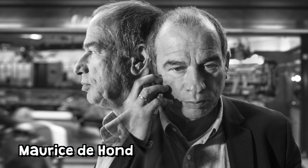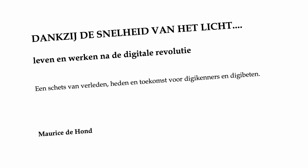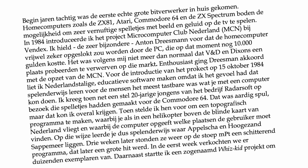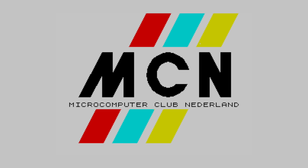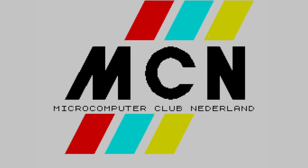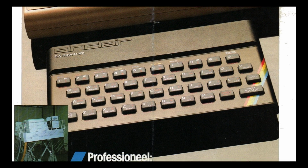In 2009, its founder, Maurice de Hond, this guy, admitted that the MCN was founded to first get micros in the homes of people and then gradually move them on to PCs. However, despite that, they still played a huge role in making the ZX Spectrum known in the Netherlands. So they weren't really a C64 and Spectrum enthusiast club.